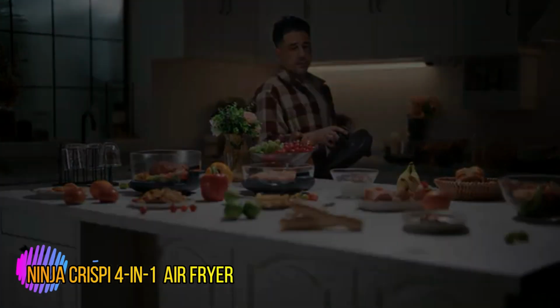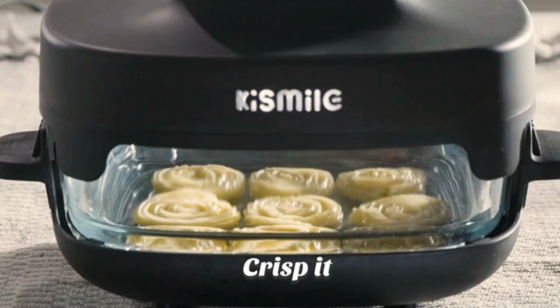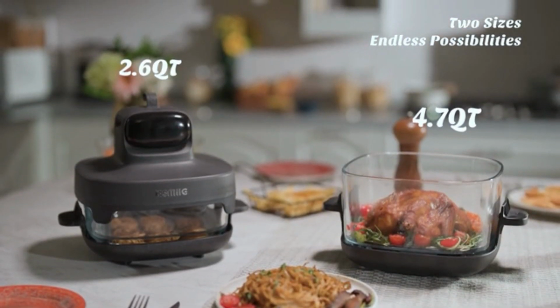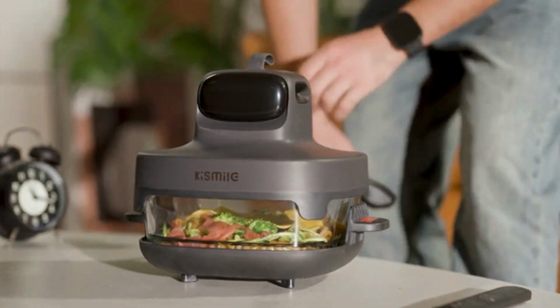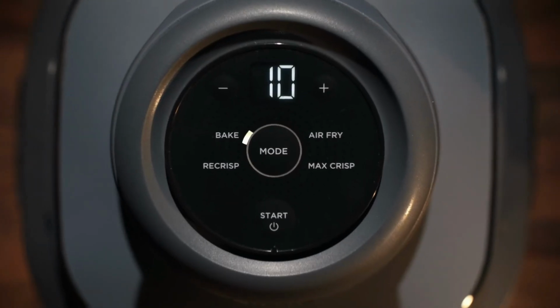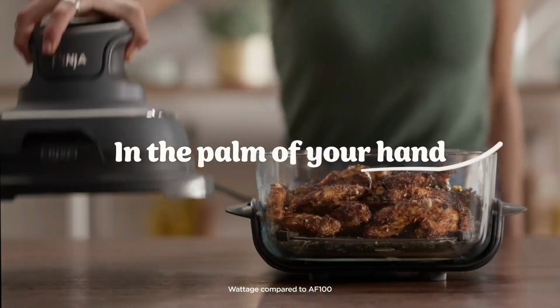Ninja Crispi 4-in-1 Air Fryer, all-in-one system, includes the Ninja Crispi Power Pod, a 4 QT and 6-cup clean crisp glass containers, and 2 storage lids. Crispi Power Pod, the power of a full-sized air fryer now in the palm of your hand. Small and large batch containers. The 6-cup container cooks a personal-sized meal in 7 minutes, while the 4 QT fits 4 lb of chicken and veggies. Non-toxic containers. Clean crisp glassware is designed for non-toxic cooking and storing. 4-in-1 functionality: Max Crisp, Bake, Air Fry, Recrisp.